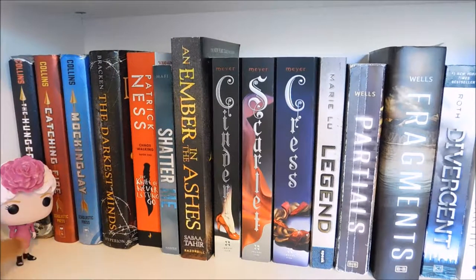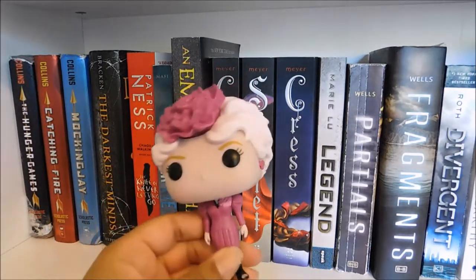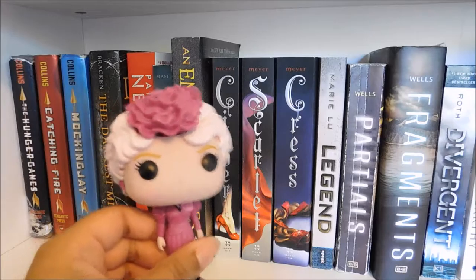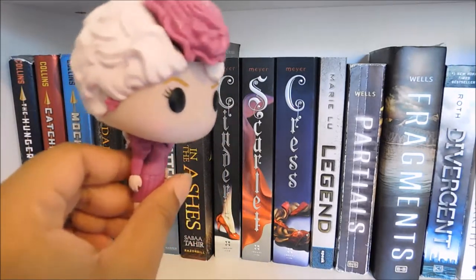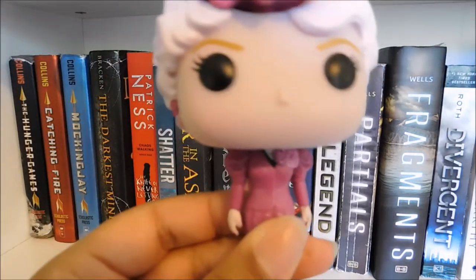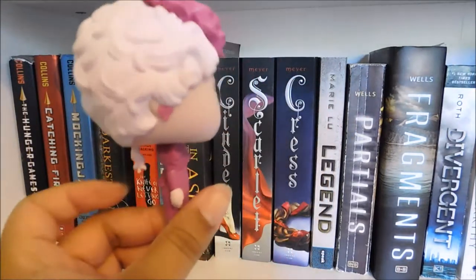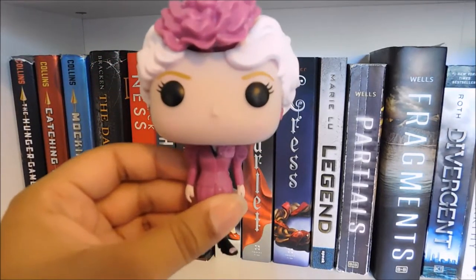So you can see I have my little Effie. She just came in today, actually. I think she's really cute. Effie is actually my favorite character from The Hunger Games besides Haymitch, because I actually shipped the two of them together. And I wanted to buy a Haymitch Funko Pop, whatever they're called. But unfortunately, they don't have any, which I think is a travesty, because now they can't be together.